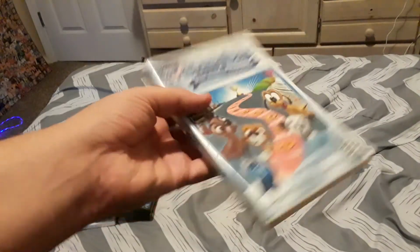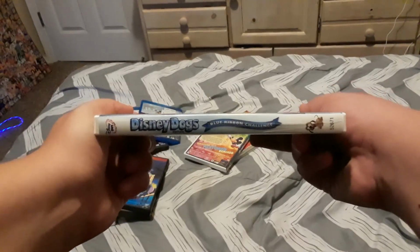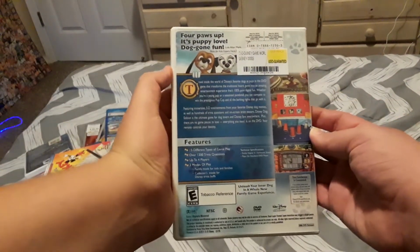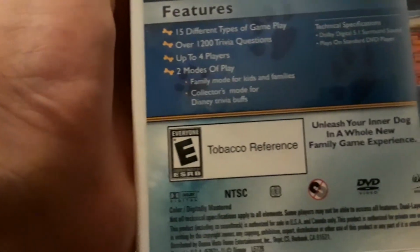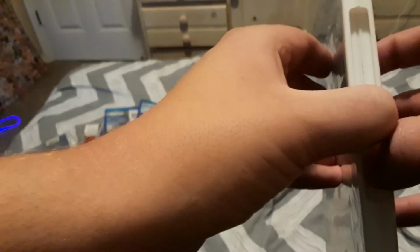Front, spine, and the back. Rated E for everyone, for tobacco references. Oh no, I just think that cracks me up. Yes, an all ages rated video game has a tobacco reference content descriptor on the back.